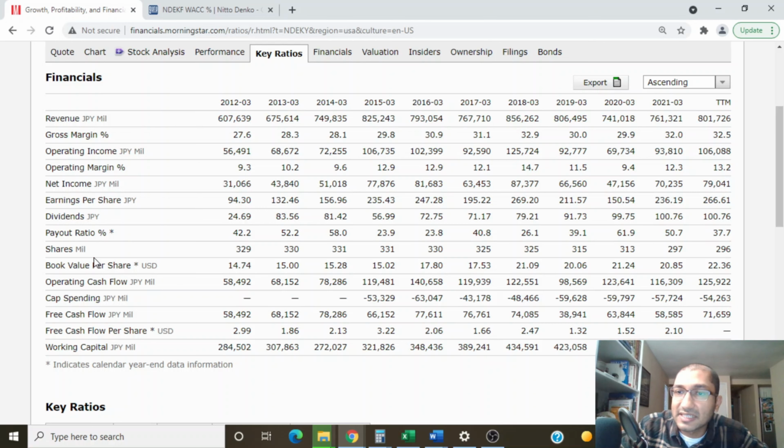Next, looking at the shares outstanding. Back in 2012, the company had 329 million shares outstanding, and for the trailing 12 months, it had 296 million shares outstanding. Over the past 10 years, the company's shares outstanding number stayed fairly consistent from 2012 all the way through 2016.